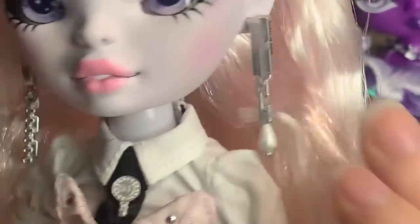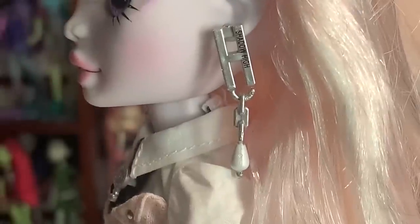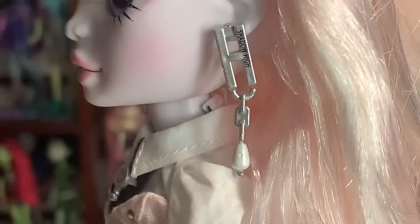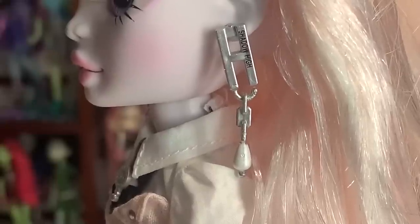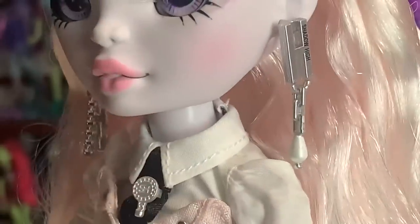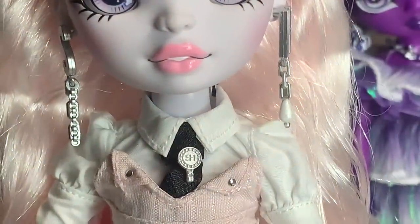Maybe I'll have to look, but just know this is because I didn't pay attention when I was unboxing her, so I didn't notice. So I'm going to be looking around this area really closely later, but I didn't find it. I looked for like 10 minutes earlier. I don't know if they exist, so I'm sorry about that. But look how cute, it says Shadow High in the H there, and then this one has a little pearl. It's possible that there's only one earring on the side, but I'm not sure.